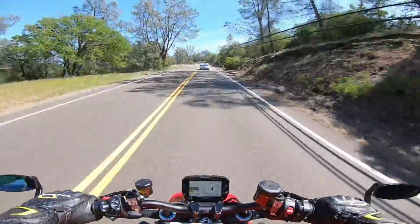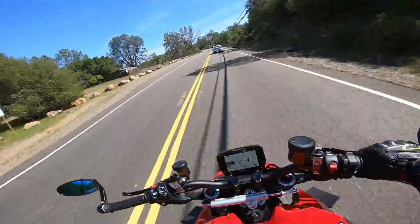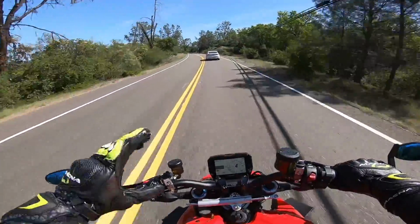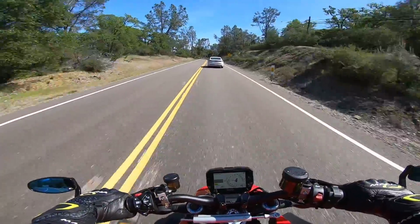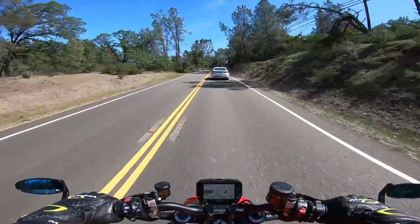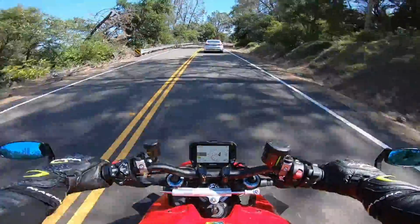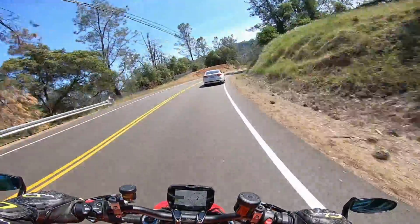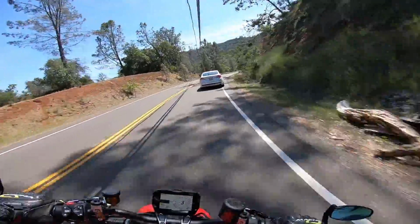Now I haven't been up much past 8,000 or 9,000 RPMs quite yet, because I'm just getting the break-in done and really taking care of it. But I'm at 300 miles, so we're getting close to being able to ramp on this thing and get onto a little bit more.